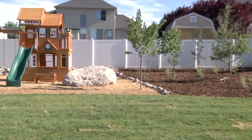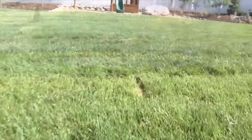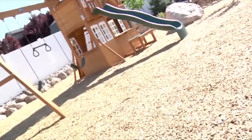Yeah, the story behind it was, I think the developer was supposed to have like a little city park here, but they opted out of that, or were able to sell the property, so they basically got this massive yard. And they didn't want to put it all in grass, so that they can have enough to play on, but not so much that they have to maintain it and mow it.